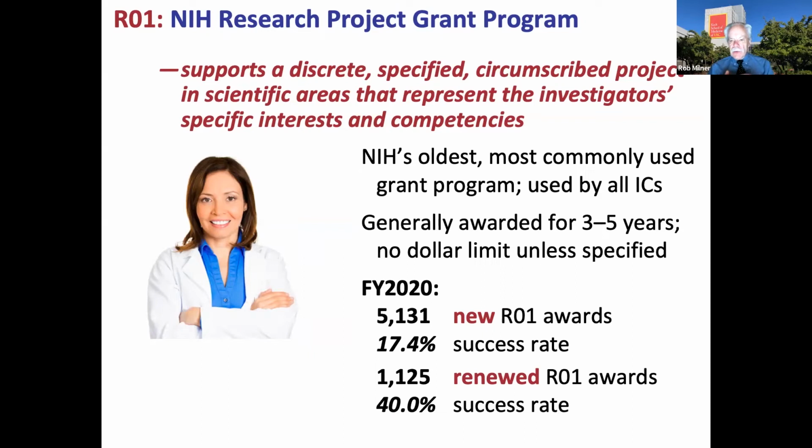It's generally awarded for 3 to 5 years. There's no dollar limit. I mean, there are some limits on how the award is submitted, depending on the total funding. But it's used by all institutes and centers at NIH. In fiscal 2020, which is the last year we have full data, a little over 5,000 new R01 awards were funded by NIH at a success rate of 17.4%. That means the success rate is the number of awards that were funded over the number that were submitted.